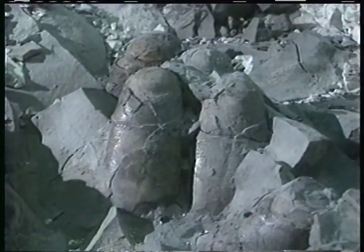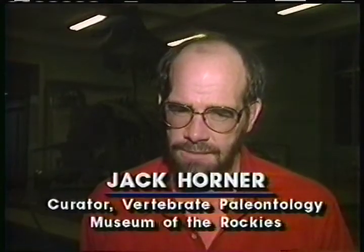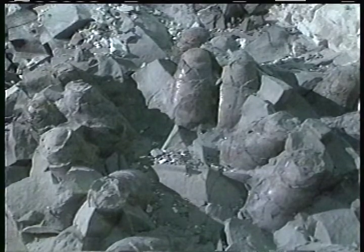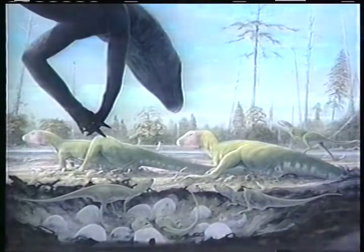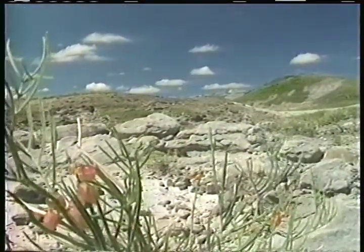On Egg Mountain, Horner and his workers found the eggs containing actual dinosaur embryos and nests of Orodromeus makelai, a plant-eating dinosaur. Well, I'd say the biggest finding is probably the littlest finding, the embryos. Dinosaur embryos had not been found prior to the discoveries on Egg Mountain. And dinosaur embryos, or embryos of any kind of animal, give us a lot of information about the growth of the animal and how it grows up, and probably tells us more about the behavior of the animal than anything else does.